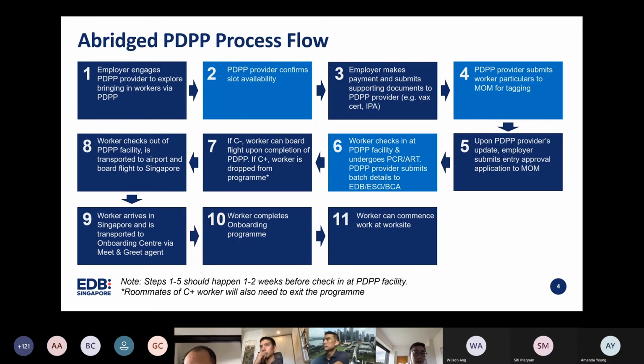So you have step one, where basically the employer, so yourselves, will need to engage the PDPP provider to explore the possibility of bringing in workers. And essentially what this means is because our PDPP providers don't necessarily run flights every day, they don't run the program every day because there are capacity constraints and things like that. So you'll need to engage them to find out when is the most opportune time to bring in these workers.